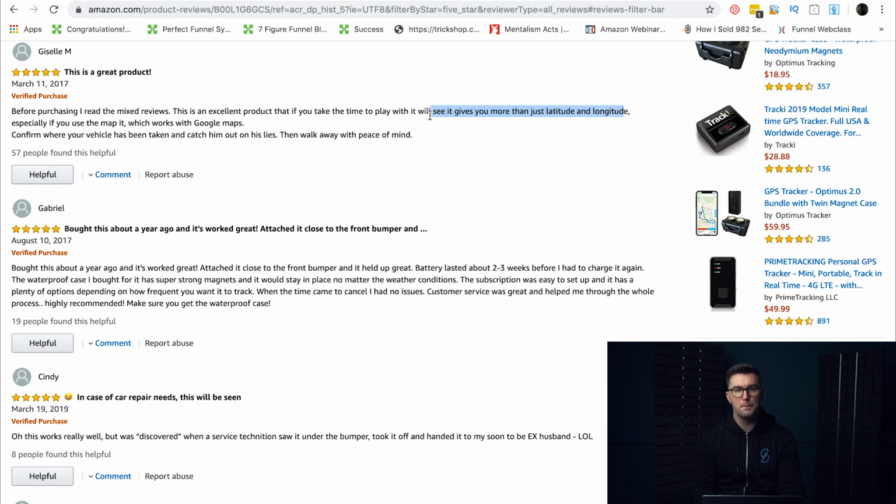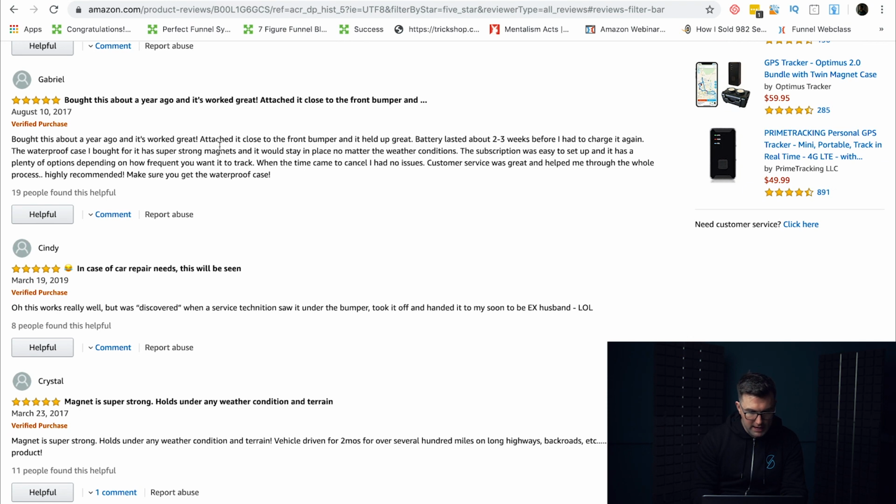I would copy that, put it into a document under things people love, right? So especially if you use the map, which works with Google Maps, right? So again, works with Google Maps. That would be another really important feature we would want to make sure our product has. A year ago, works great. Attached to front bumper, held up. So look, front bumper, held up great. That's another important feature we want to make sure our product would have if we were selling this as well. Battery lasted 2 to 3 weeks before I had to change it again. Another key feature, right? So we found already about 4 or 5 key features.